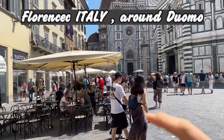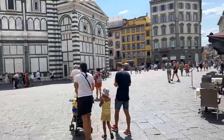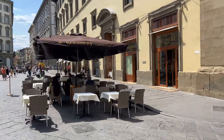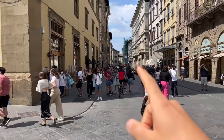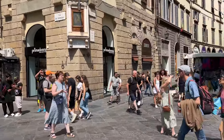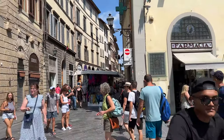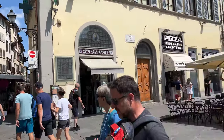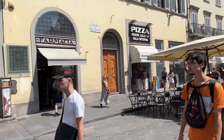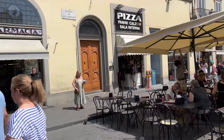Now we want to walk around the Duomo and take a look at what shops there are and how they are. If you continue this way, you'll arrive at the main train station of Florence. If you go this way, you can go to the San Lorenzo zone, the leather market zone exactly, and the central market. So let's start. The first shop you'll find is a pharmacy.